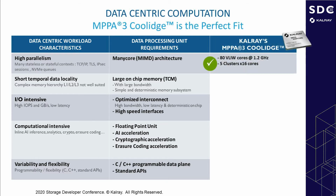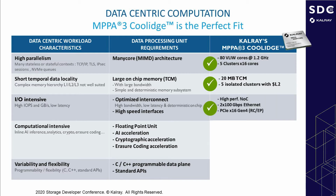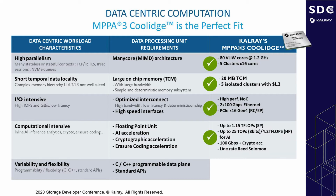MPPA totally fits those requirements. We have this many-core with 80 VLIW cores running at under 2 GHz, organized in 5 clusters. We have 20 megabytes of tightly coupled memory, which can be used as level 2 cache or TCM. We have a hyper network on chip, 100 gigabit Ethernet, PCI 16 lane Gen 4, a high-performance floating point unit, a high-performance AI accelerator, and a cryptographic accelerator, and we are able to perform line rate Reed-Solomon processing. Of course, we are based on standard APIs, and we leverage SPDK and Open Data Plane API as much as possible.